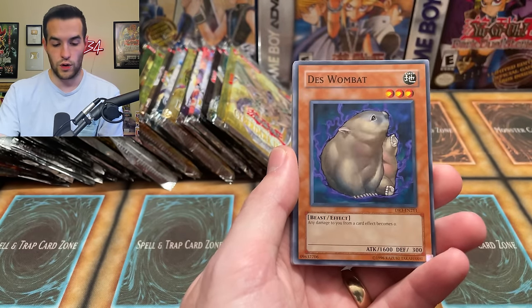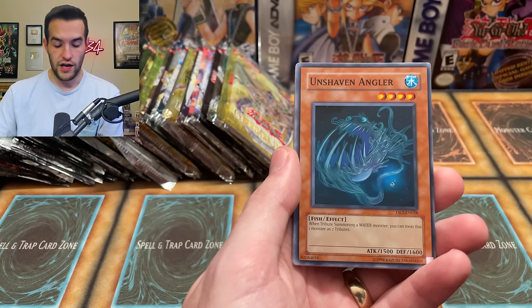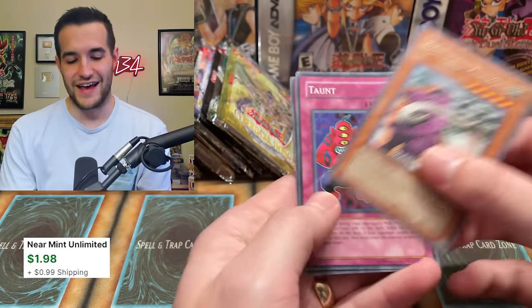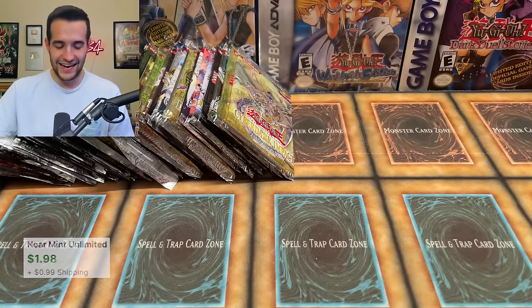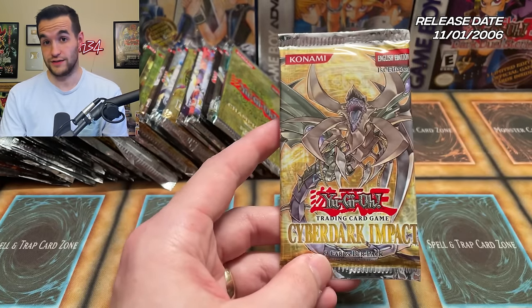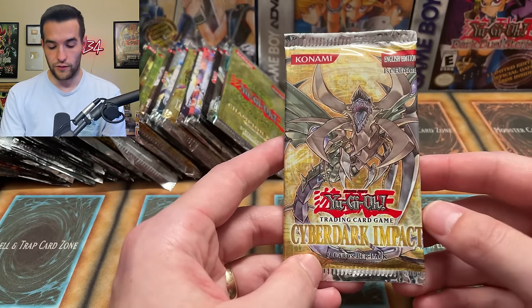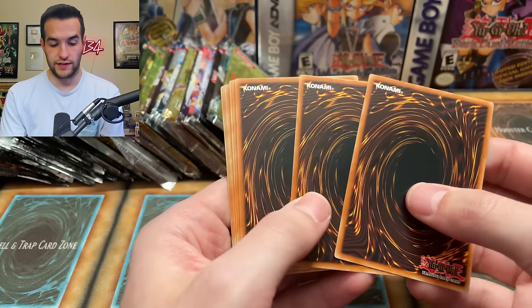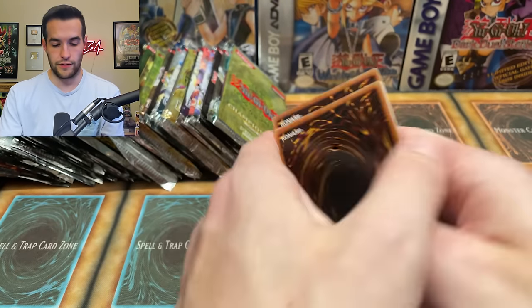Goblin Calligrapher, Death Wombat, Fox Fire, Unshaven Angler, Enraged Mooka Mooka. Big Tusk Mammoth. Oh, come on, man. Tusk Mammoth. Okay, that's fine. Actually, the first time we did this, I pulled an ulti Big Tusk Mammoth out of Flaming Eternity, I think. Pretty cool. Cyberdark Impact. Let's pull Vanity Fiend, Vanity's Ruler, Cyberdark Dragon, something really cool. Let's see. I think we can do three.